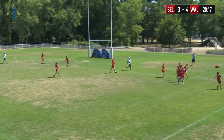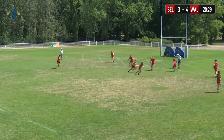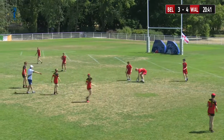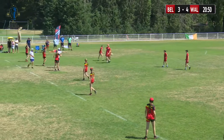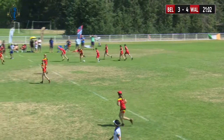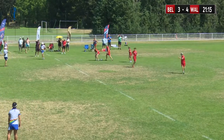Good attack by Belgium to start off with, and touch he's made. Ball down, but touch was made. Nice bit of sportsmanship there as well. Looks like it's a fresh set of six for Wales, so they take the opportunity to bring fresh legs on from their sub box.